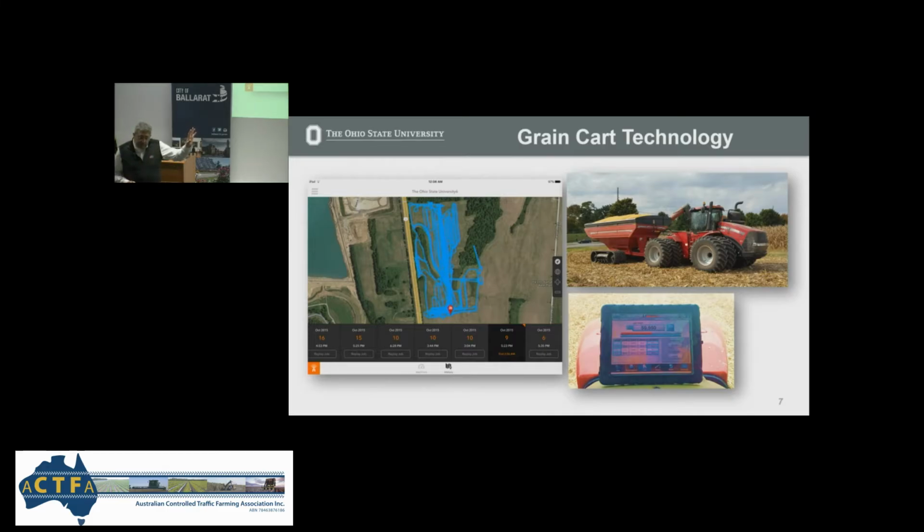So we've been doing a lot of investigations. The thing I want to point out here is a lot of the grain in this field, does the laser pointer work or not? Oh, there it is. A lot of the grain came out of this field right here. Now, not very much of a controlled traffic farming situation, is it?